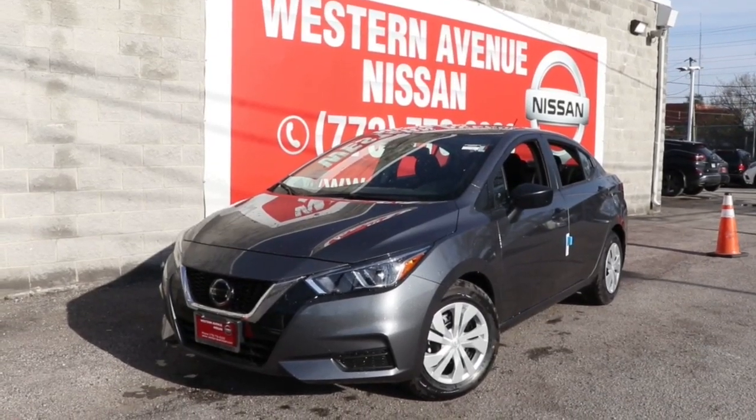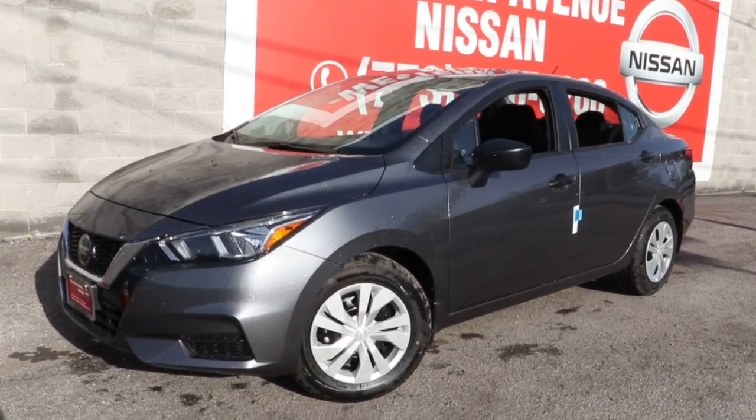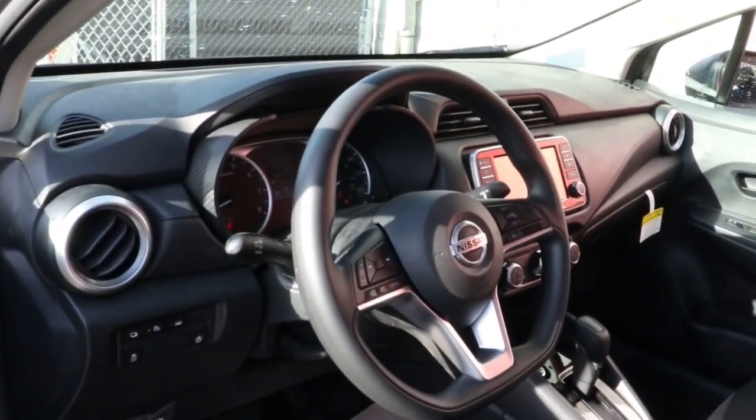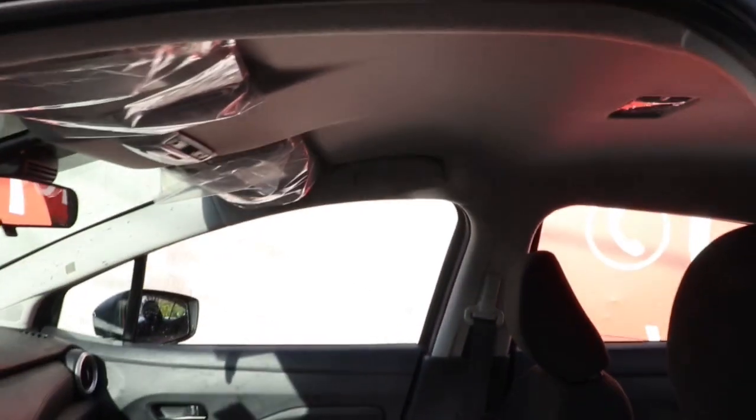Here is a wonderful 2021 Nissan Versa. Here's a tech-savvy Nissan Versa, the sleek four-door sedan that leverages a suite of standard driver assist features and touchscreen infotainment to keep you safe and connected. All you need to do is relax and enjoy the ride.